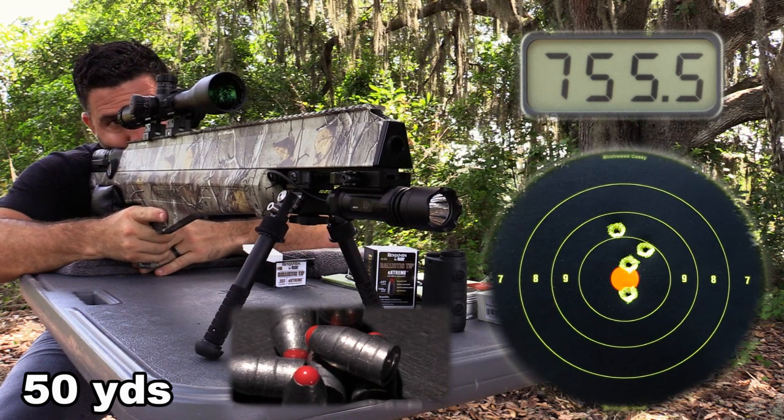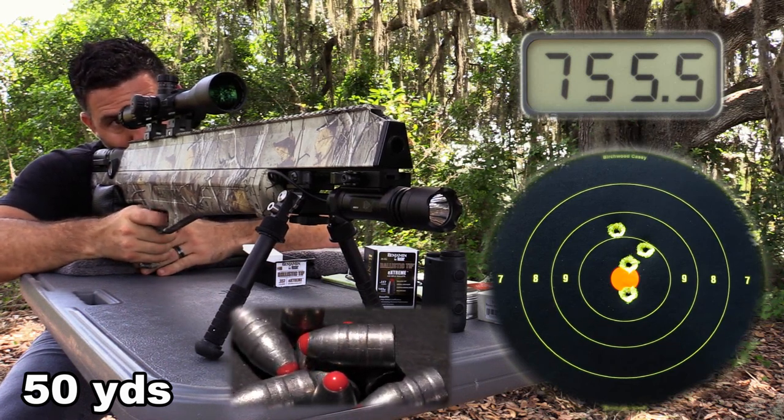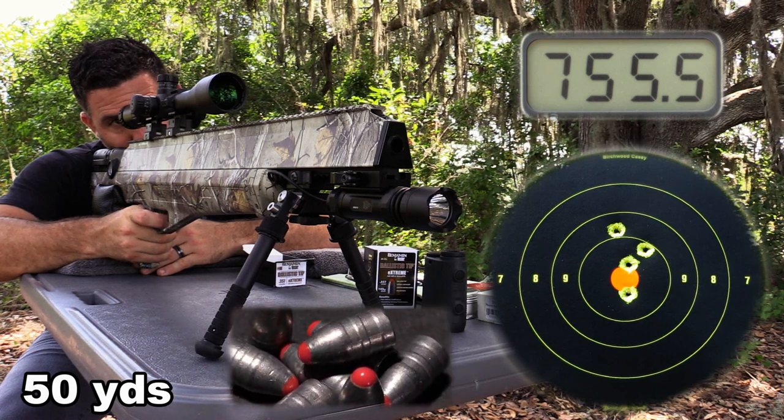Yes, the Nosler brand of bullets is expensive, but they're accurate, and of the four brands of pellet I tested, left the muzzle with the most energy.